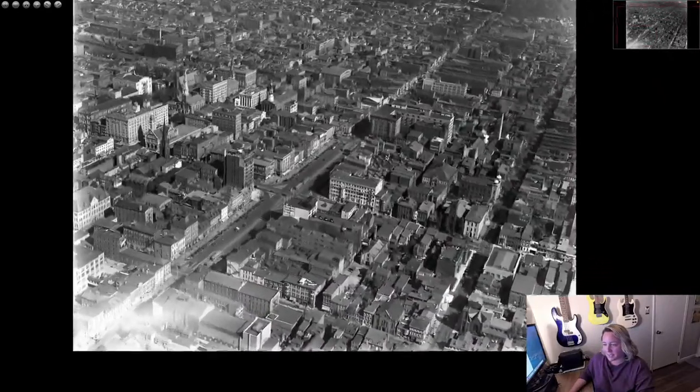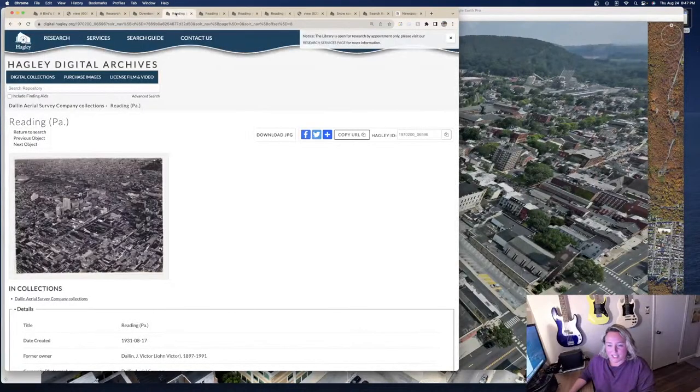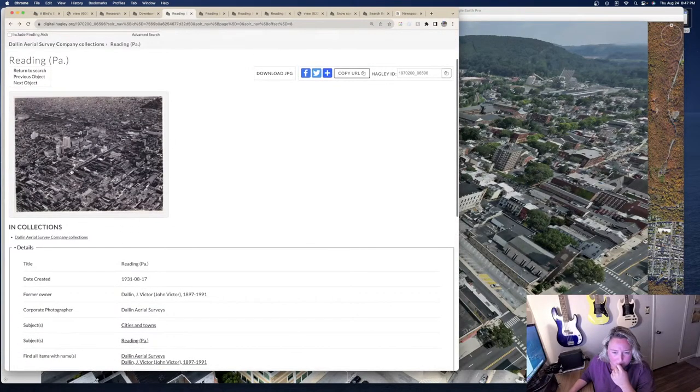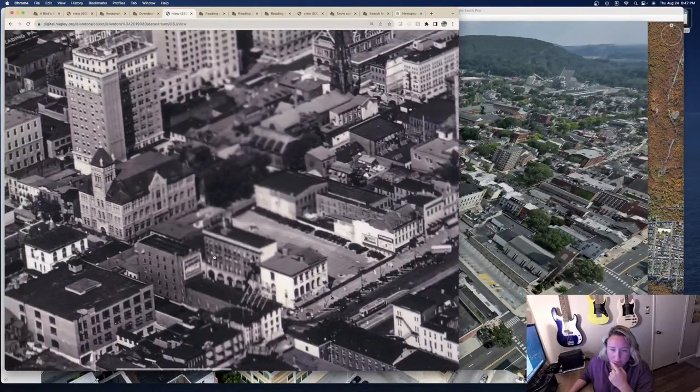All right, so this is Reading in 1924. I gotta move on to the next one though. So this was 1931, another J. Victor Dallin photograph from an airplane. Which way are we looking here? Oh, it's kind of the same angle. So this is 7 years later. And wow, okay. Yeah, it's basically just a little different of an angle.